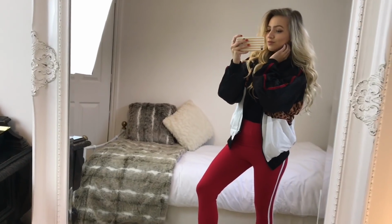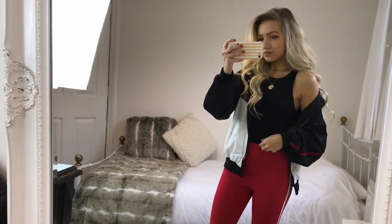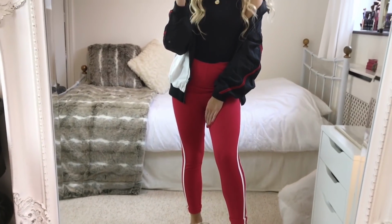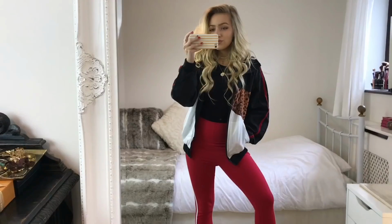In outfit 2, this is a more sporty look. So the jacket is from Missguided. I really loved the mix of colours on this and the leopard print too. And then underneath I'm just wearing a plain black top from Missguided as well. And these leggings are also from there. These are from their petite section. I really like the colour of these. It's kind of a mix between a red and a pink.